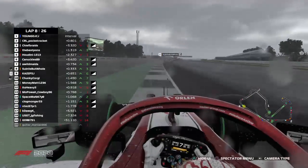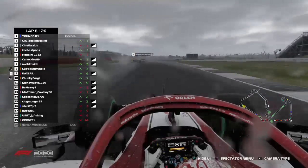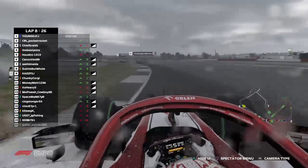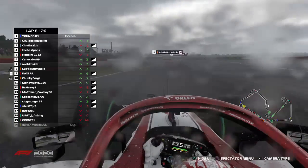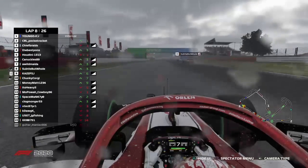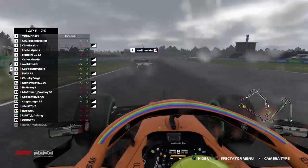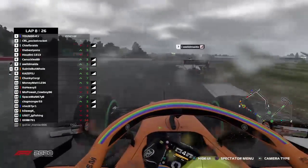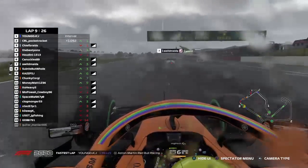The top two have created even more of a gap between themselves and Chief Braids. So I think Chief Braids is just struggling here in these intermediates, probably hoping for a dry race, but unfortunately did not get what he was hoping for here, like we saw in qualifying. But it looks like as though here on lap 8 you can see some charges happening. Is Settle But Whole gonna gain enough to make an overtake? No, came close, but just not close enough to snag that position.